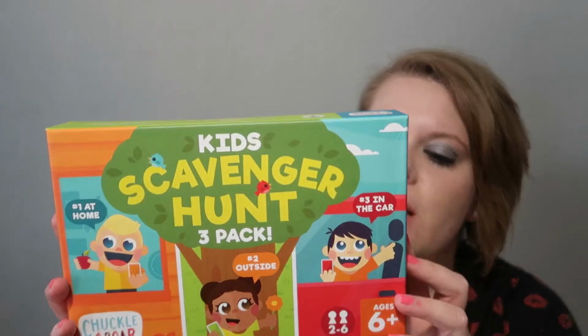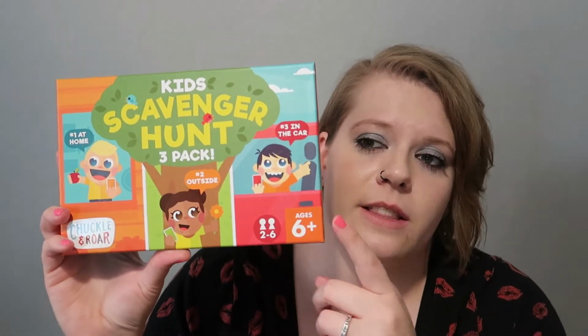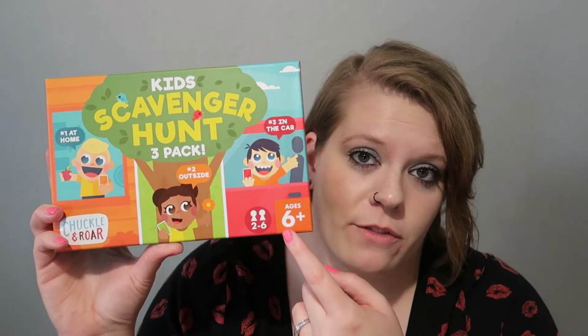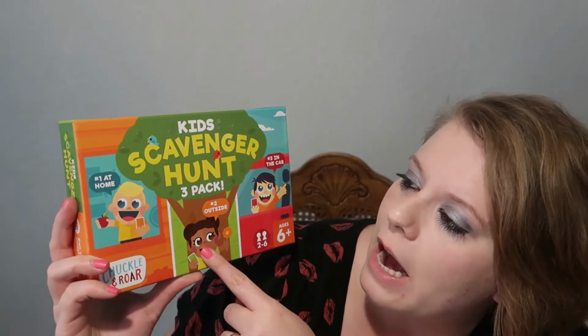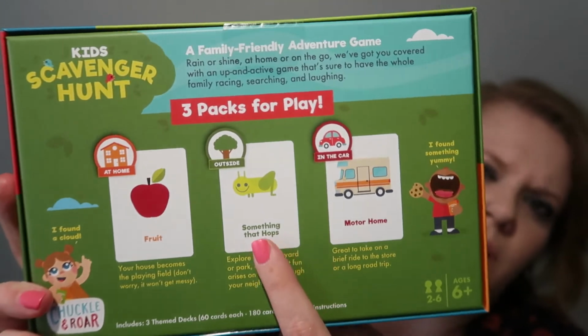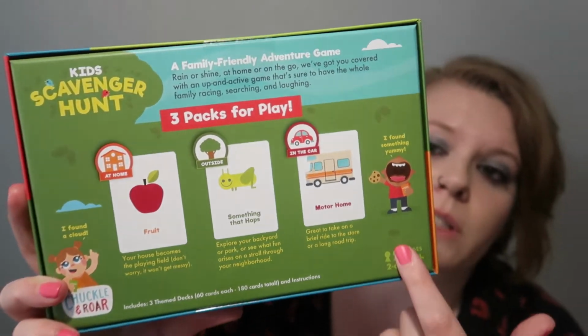And then this was actually from Target. This does say ages 6 and up though, so we'll see. But this is actually a scavenger hunt. And even though we can't physically collect all of these items, I thought that they could still kind of make it like a visual, like I Spy or something, like finding whatever the cards say. And if you see this here, it does say in the car, outside, or at home. And the examples on the back are like a grasshopper or something, a bus, and then an apple. So I thought that would still be really good.